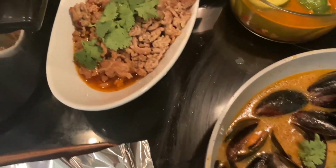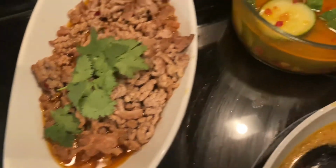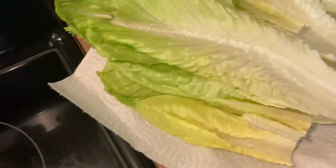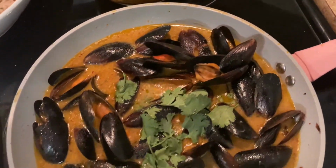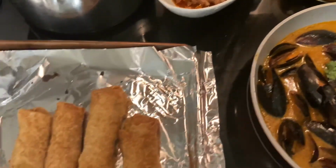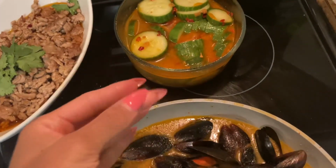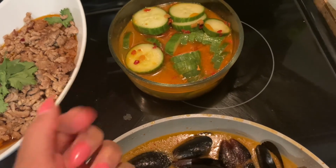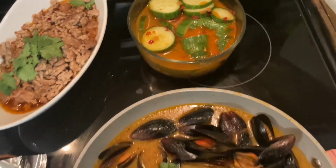And then this is the larb. It already has the dressing in it. And these are the spicy cucumbers that I made. And then this is just some lettuce for the larb to make wraps. And then that's dinner, a nice little Asian feast with some Thai mussels, some Thai larb salad, the egg rolls, and then these spicy cucumbers. Think like kimchi, or when you go to like Korean barbecue, how they have the banchan. I hope I'm saying that correctly. Like the little side plates of these spicy cucumbers, but that's what that is. All right, dinner serves.